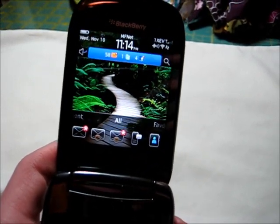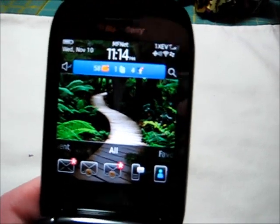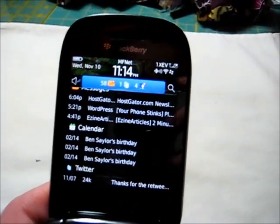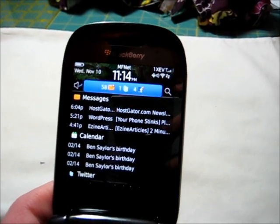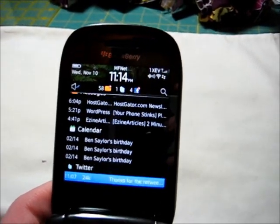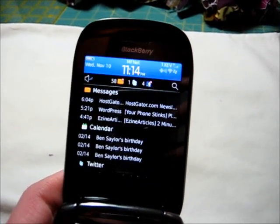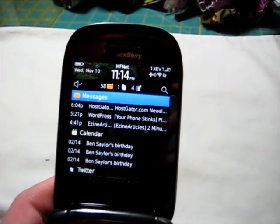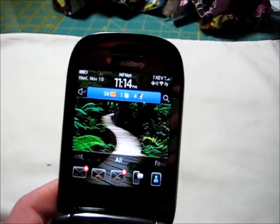Now up here we've got the notification bar. I can certainly see how many messages I have. I've got a lot of emails in there, some Twitter updates, some Facebook updates. Also something about a calendar. I can have all my latest calendar appointments right there in the notification bar. So I really like having that.